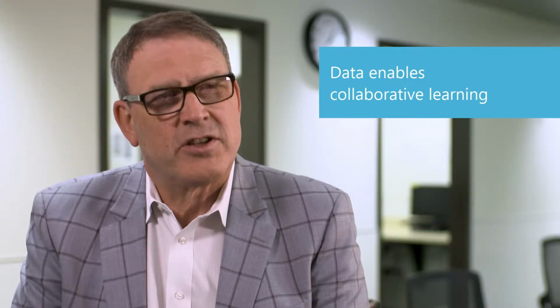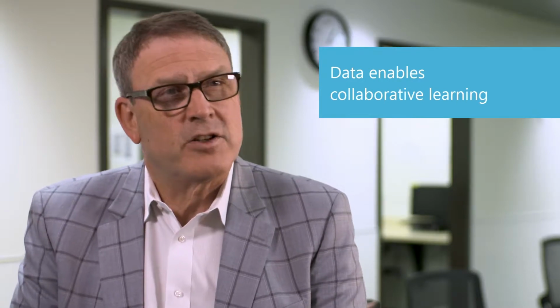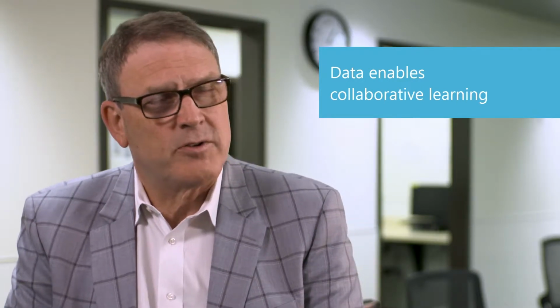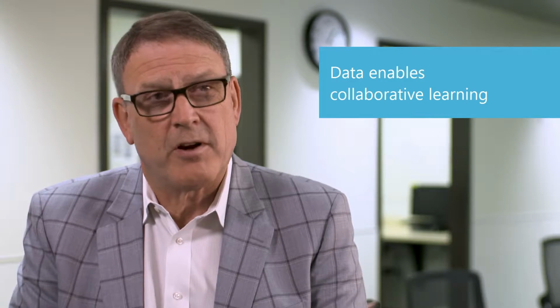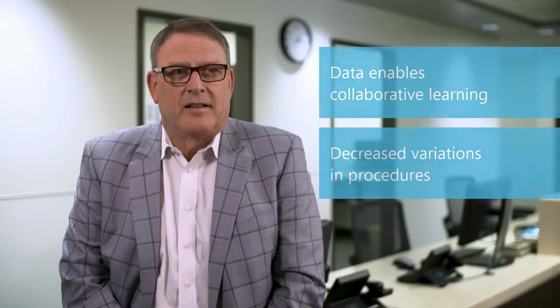As physicians share this data from across the organization and learn from each other, they learn not just about the financial aspects of it, but also dig into outcomes. They're able to compare and contrast how patients actually do and learn from each other. This ends up resulting in decreased variation within a community and from community to community in terms of how the process is undertaken. This process provides several advantages to the operating room.